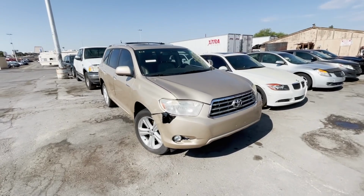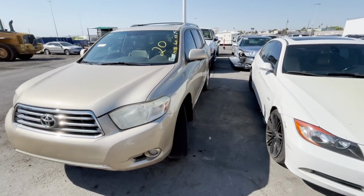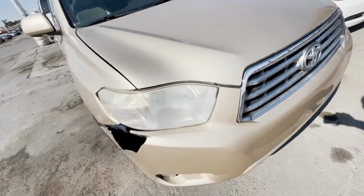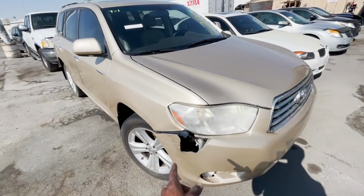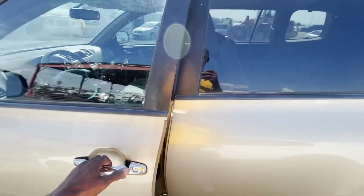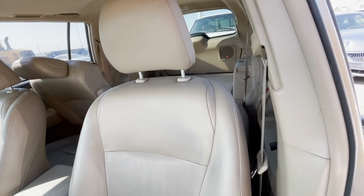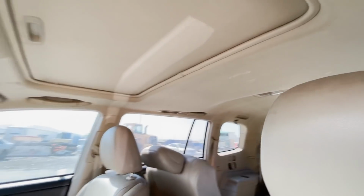We got a 2008 Toyota Highlander. Looks like 149,000 miles on the dash. Pretty cool car. We do have some slight tequila kickage up here in the front, so we can go to the junkyard, get a new bumper. No big deal there. Headlights could use some restoration. If we take a look at the inside, it is pretty clean. It does have some nice beige interior. You guys know I don't really care too much for the beige, but being that this is leather, it is a bit cleaner than the other beige interiors that we have seen in the past.